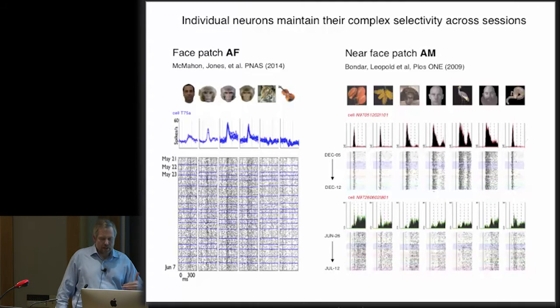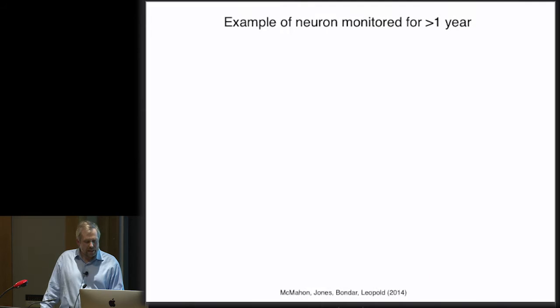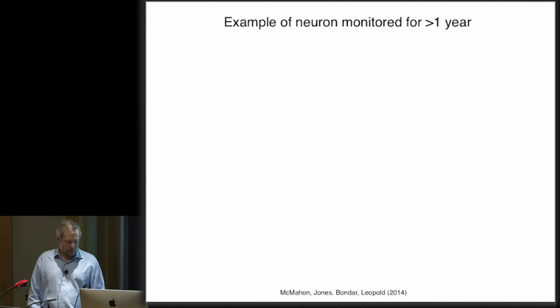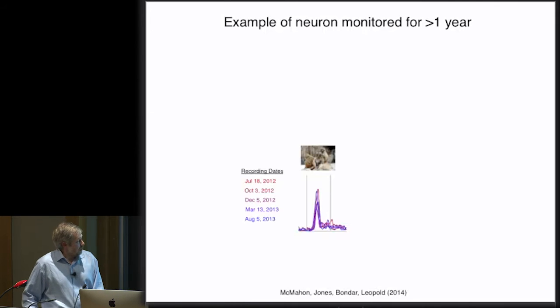So we've had a hard time finding cases where they're not stable. In fact, in extreme cases, we've been able to monitor the same cell for over a year. Here's an example of one case in which a cell was monitored for 13 months.